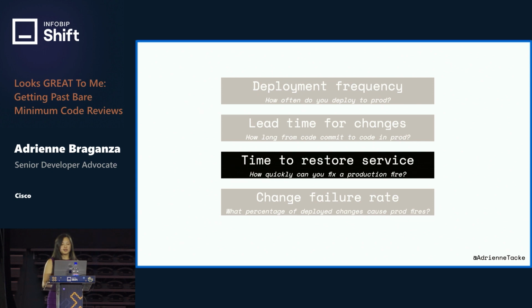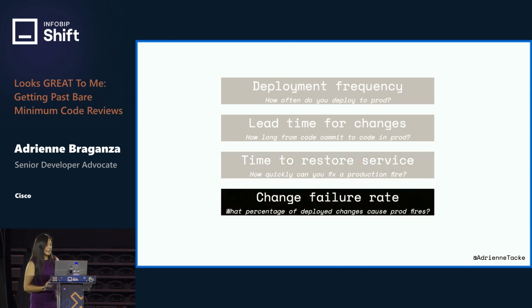And then the time to restore service. The idea is code reviews done correctly will not affect this as much. And then finally, the most relevant one, change failure rate. If you do code reviews, you should find more things that automated tools cannot, because humans understand nuance, humans understand quirks, and they understand decision history. So the more that you're able to transfer knowledge through code reviews, the less likely your change failure rate should go up.